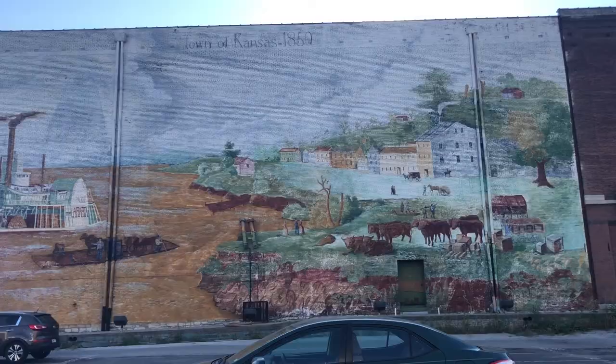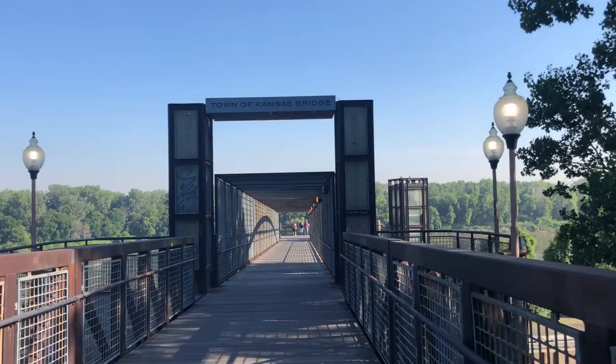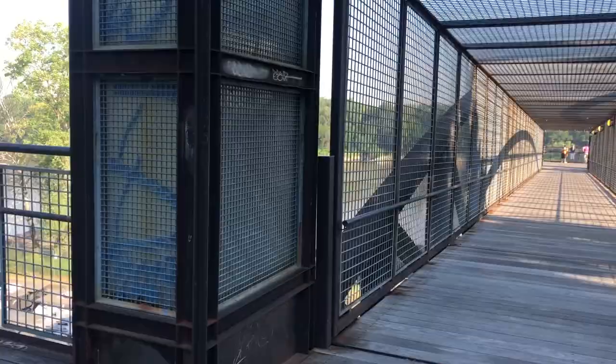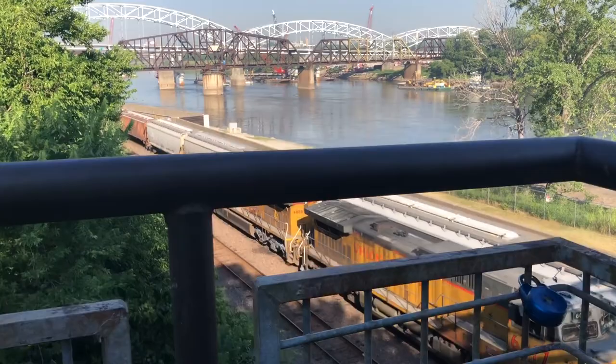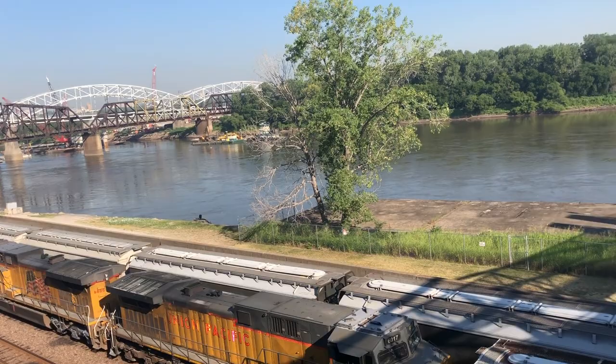Before actually hitting the road, I'm gonna come out here and take a short walk on this bridge. Trains getting ready to leave here. Union Pacific trains, maybe? Not maybe, but they are Union Pacific trains.